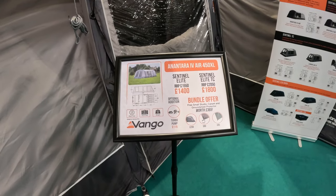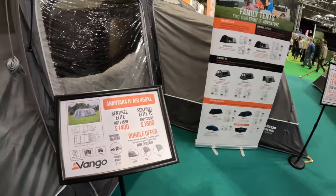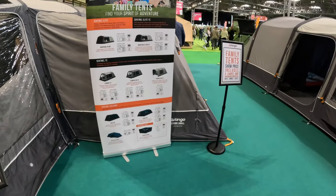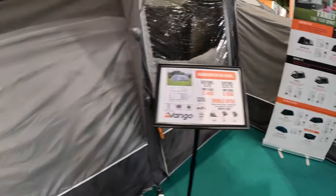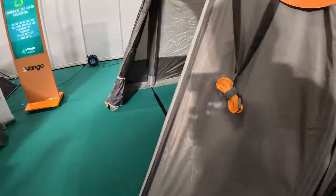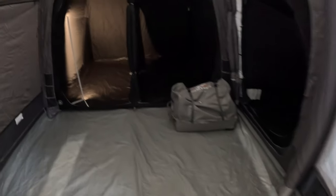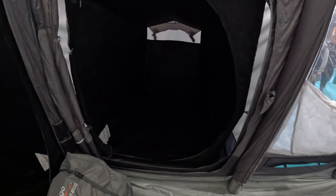And you got 450 XL, which is slightly smaller, but that's still got studio small attachment. Let's have a look in here. Handy if you're taking a portable toilet with you, because then it's away from the bedrooms.